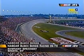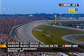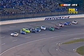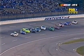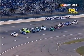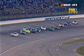We're back at Kentucky Speedway, NASCAR Busch Series racing on FX. NASCAR has decided to stop the field. They're parked as they exit turn number 4. There you see Kyle Busch, the Lowe's Chevrolet. He's our leader, and Paul Menard second. David Gilliland with a great run in third. David Green fourth. And Tim Sauter in the 36 car in fifth.